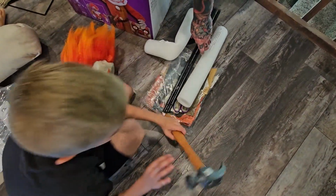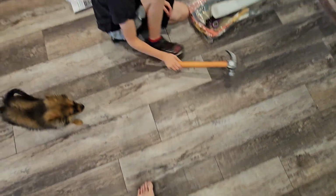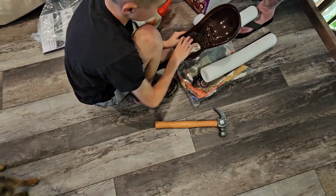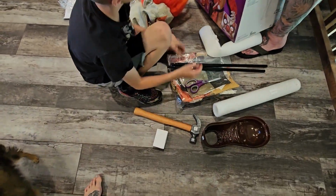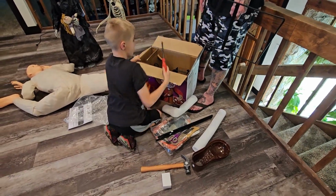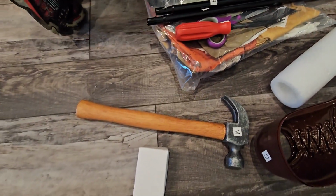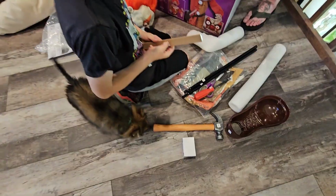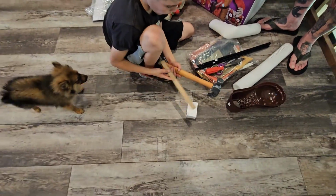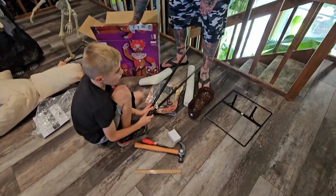Oh, there's the tools that fit in his little tool belt. Hammer. Here's his hammer. Oh, dang, that's a strong hammer, guys. That ain't no joke. He's like the Home Depot tool man. He gets all his tools at Home Depot. There's his base. There's his screwdriver. Check that out. So nice. And there's his ruler. He's got very nice tools. They were nicely made.